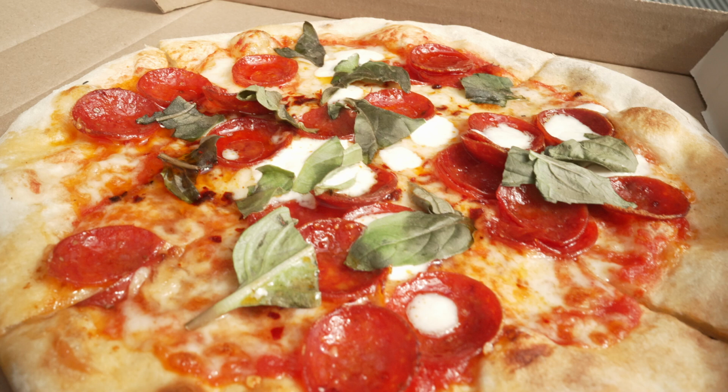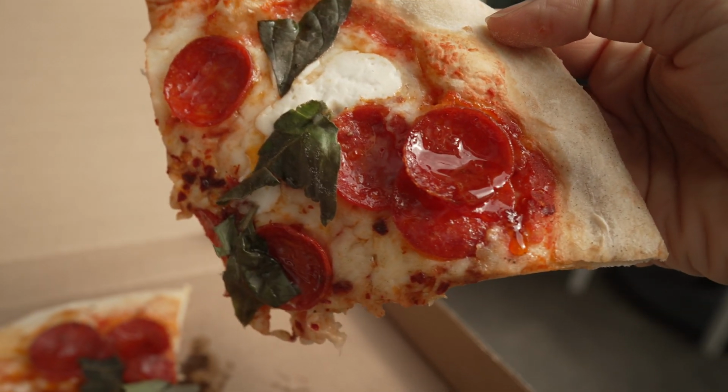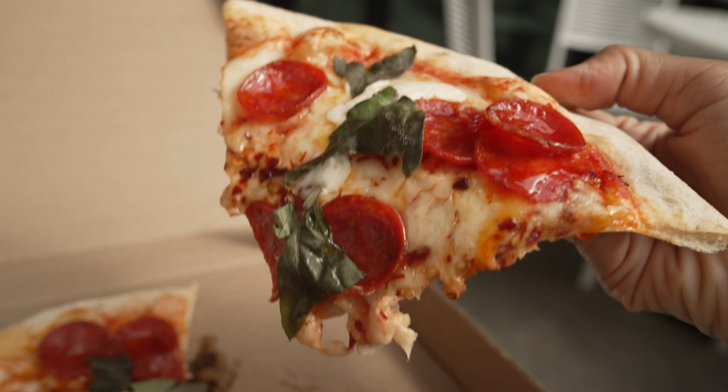Although the ingredients definitely did taste fresh, you can definitely taste the fresh mozzarella on top of the pizza. The basil leaves were nice and fresh, like it tasted like they just picked them today. I enjoyed the honey, I enjoyed the pepperoni. I thought that everything tasted fine.